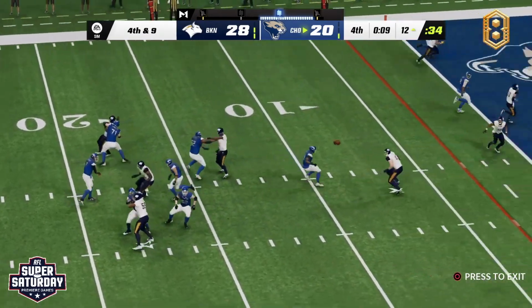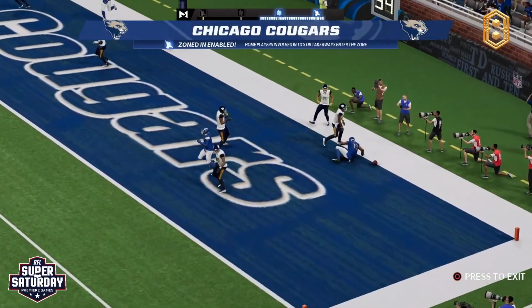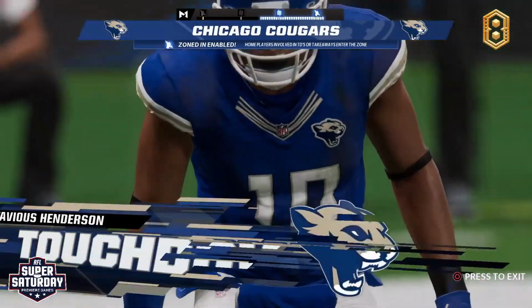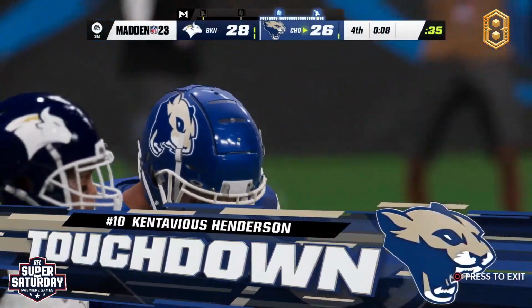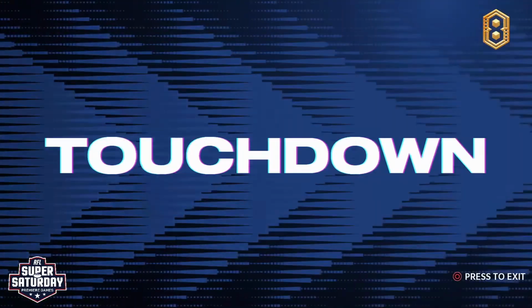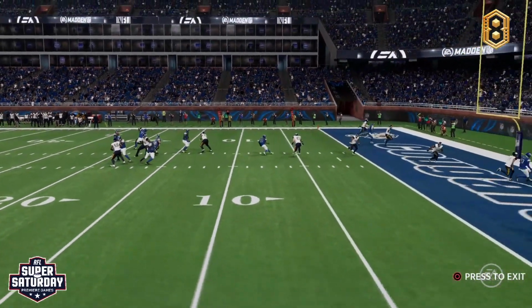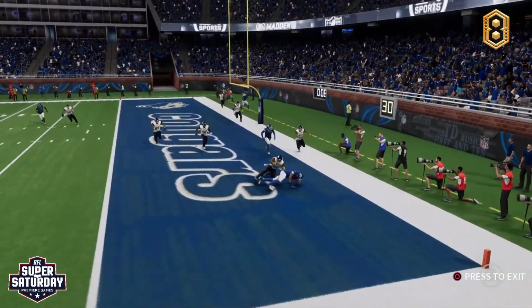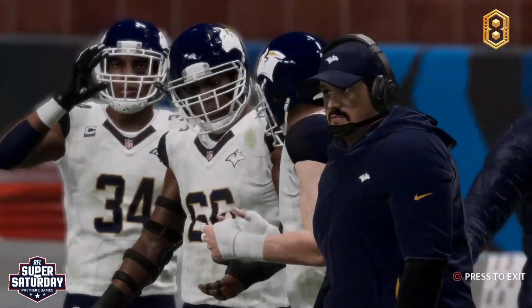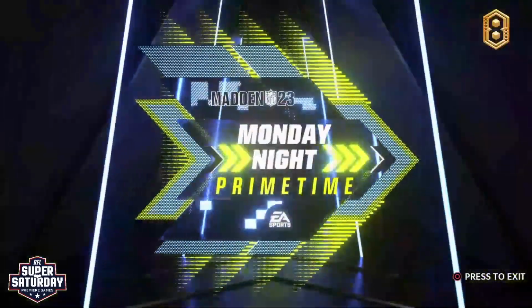Geno Gannon looking. Looks like it's man-to-man coverage. Throws. End zone. Touchdown, Cougars. Kentavious Henderson on his head again. Three touchdowns for KH. Unbelievable performance here. Oh my goodness, and that is on their top cornerback, Tavares Golson. Give me that. Unbelievable.